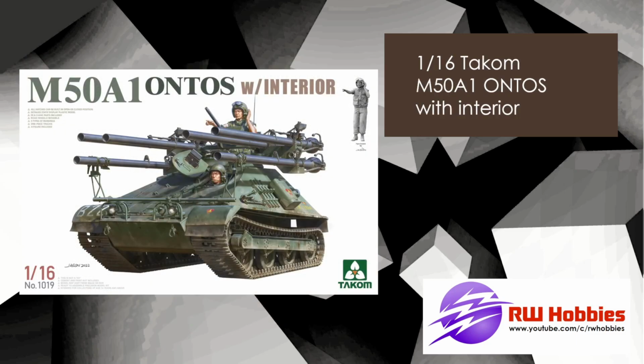Takom, back to Takom, 16th scale. Takom are producing a wide array of kits right now on various scales, and this is the M50A1. And you're getting the figure as well. Most of these little 16th scale tankettes that Takom have been releasing over the last couple of years do come with figures, and they're normally pretty nicely molded, but they do come in a gazillion different parts, and they're obviously plastic, not resin.